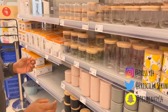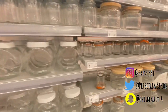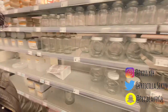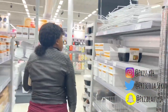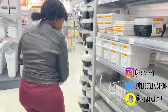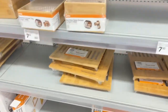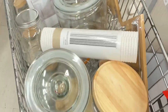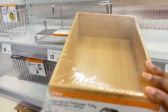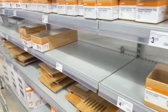I'm just picking up stuff and I grabbed a few of those and put them in my basket, and I went to this big jar. These are some of the big jars that I got for my pantry. You can see it will be in my pantry when I finish the final look. And I got some baskets, just looking through some stuff to see what I need and what I want. I'm just going through all these things and checking it out. Get the shelving to divide. And I was just looking at everything and mapping the idea in my head.